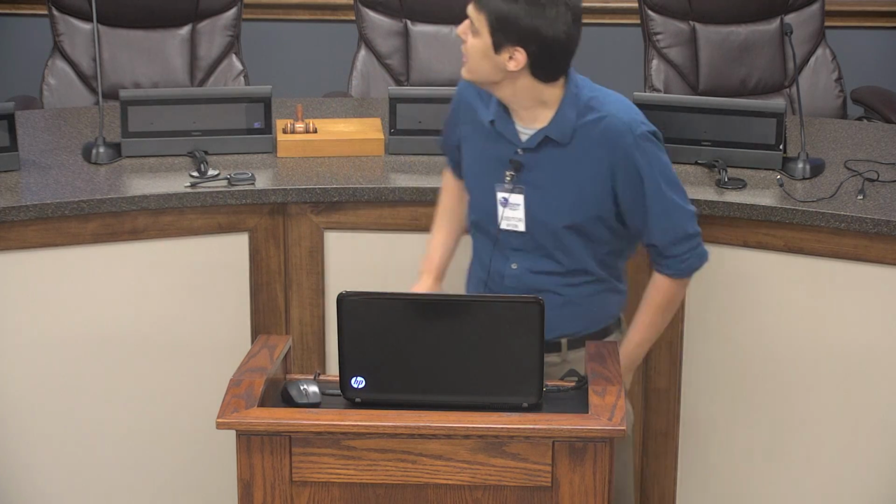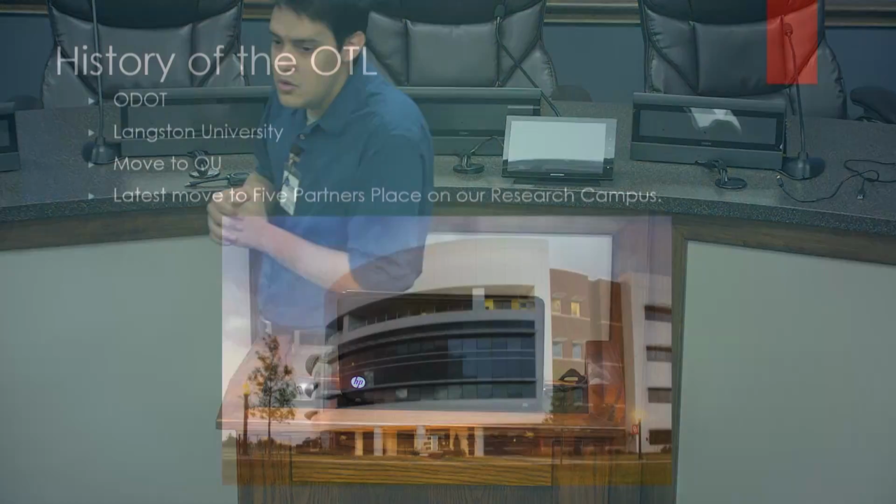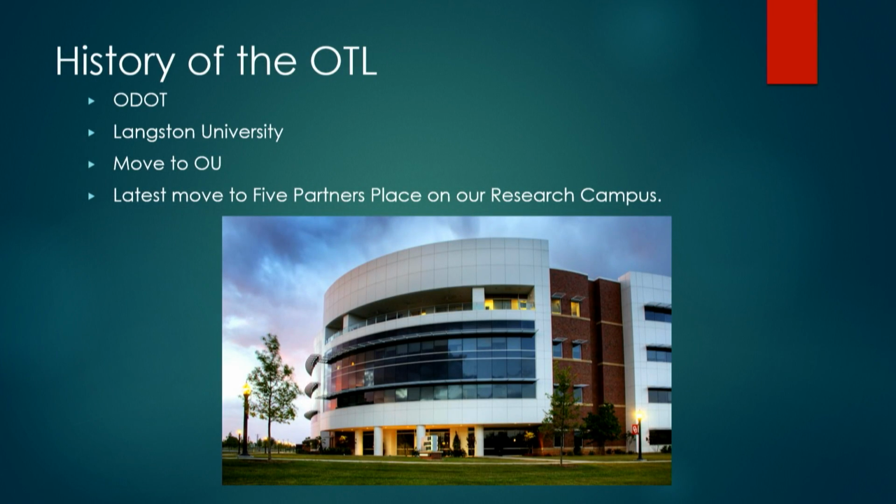Okay, so a little bit about the history of the Oklahoma Transportation Library. As many of you know, the materials that we have, you own them. These are ODOT materials that you guys have graciously let us take care of for you. Because of your support, we've been able to house these materials and provide them easily accessible for you, which is the big project that we're working on right now. How we can provide these materials to you in a timely fashion, how we can help you with your research, and how we can get them to you.